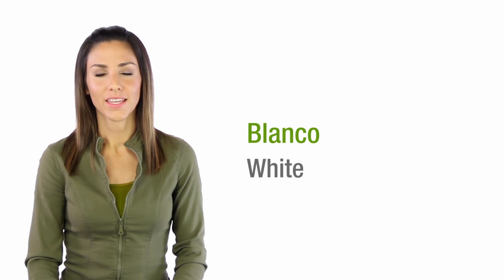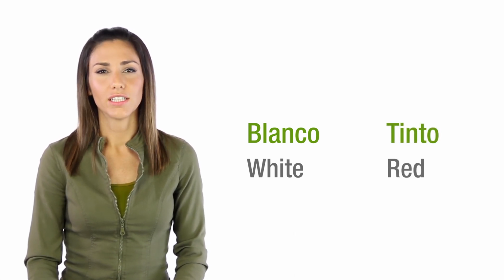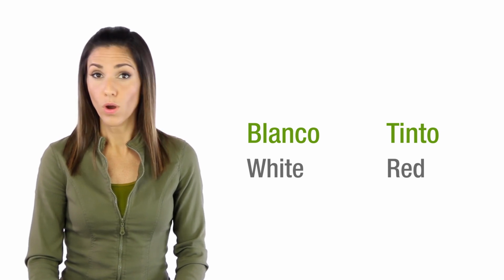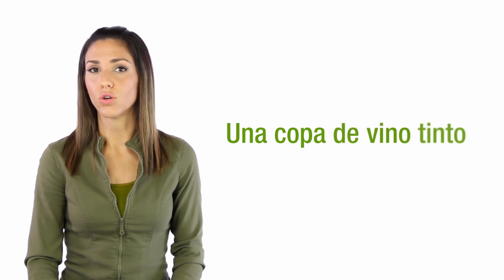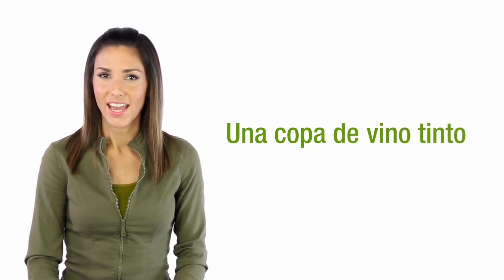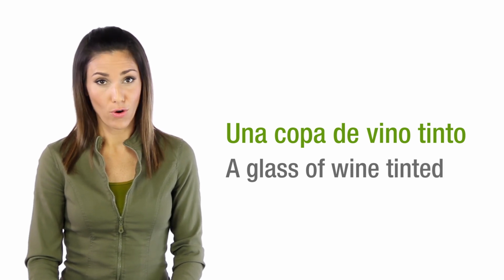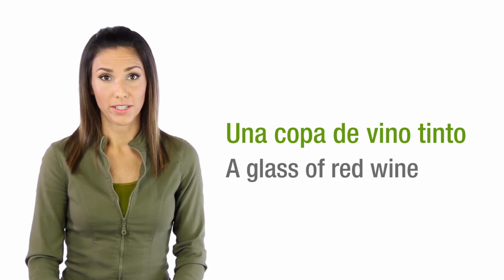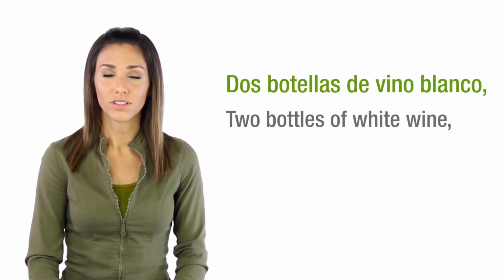Blanco, tinto. It's not the color red. Literally, it means tinted. It's what we use with wine. Una copa de vino tinto. Literally, a glass of wine tinted. Meaning, of course, a glass of red wine. Dos botellas de vino blanco, por favor.